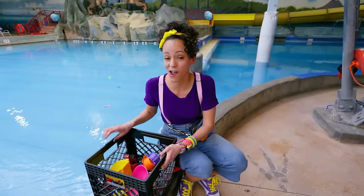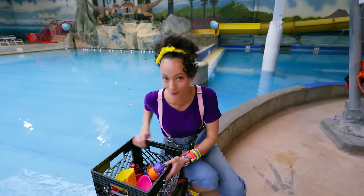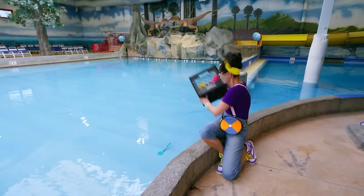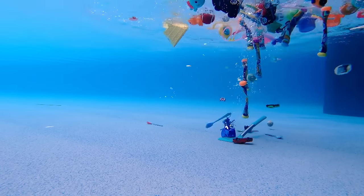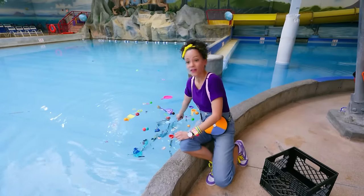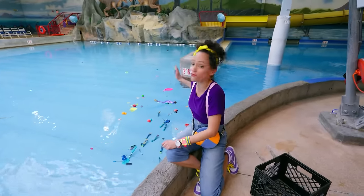Should we see if the rest will sink or float in one big dump? Let's do it. One, two, three, woo! Whoa! Wow! I see some diving sticks that sunk to the bottom and everything else is floating away.